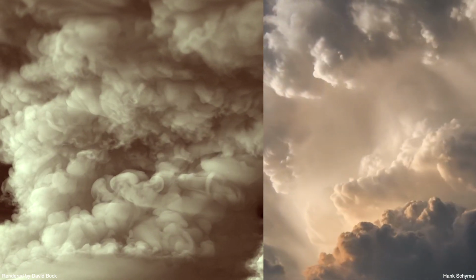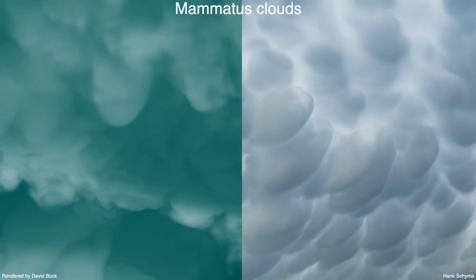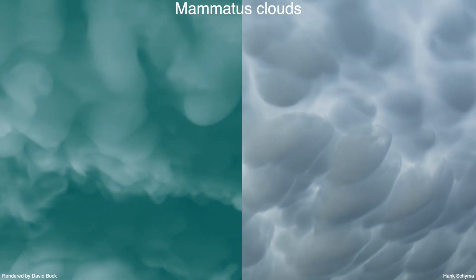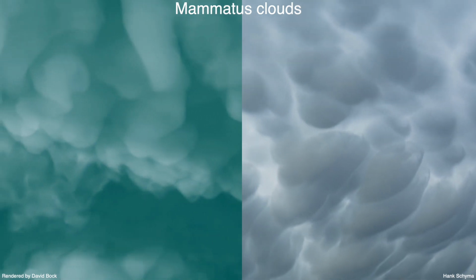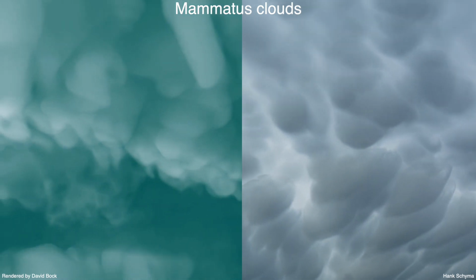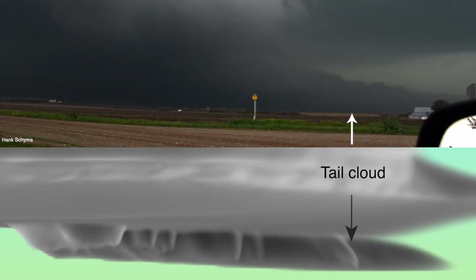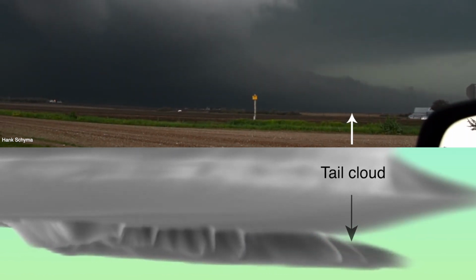It looks pretty good. I got some Madison clouds for you. Which is real, which is fake? It might take you a second, but the one on the left is fake, and modeled. The one on the right is a photograph or video, a sequence of photographs. The tail cloud of the storm that we see in the cloud field in our simulation matches pretty well with what Hank saw in a certain storm.